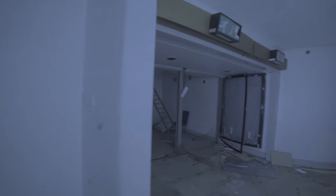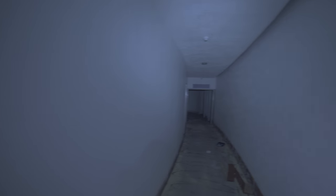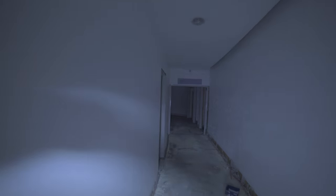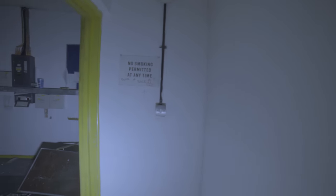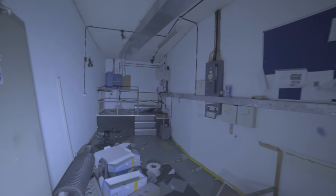Right, sorry, battery just died. So yeah, there's the thing. So how do we get into this screen then? Through the back. So I think we went that way, didn't we? So this was this way. So if we come along here, we should at some point be able to find the projection room. Ah, here you go. There it is.